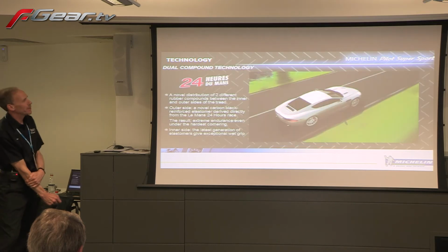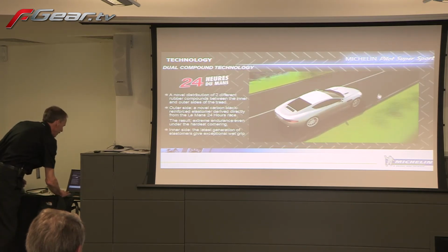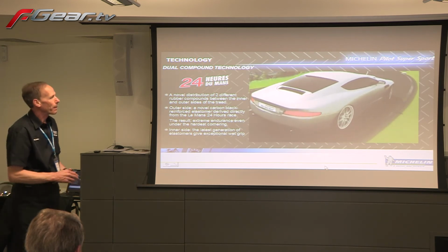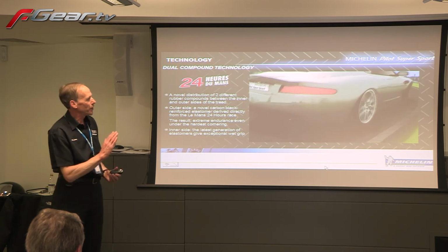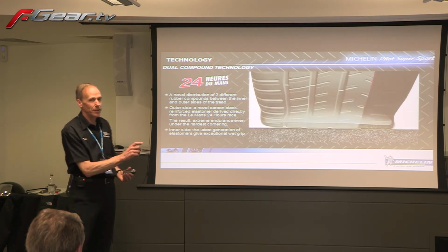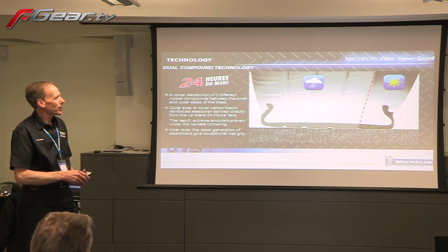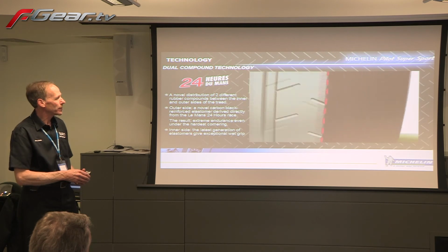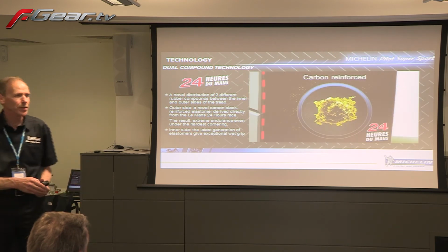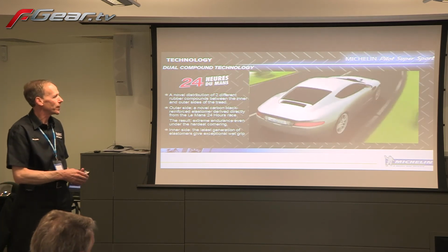Let's go back to the video clip. This really explains what the dual compound technology is all about. So on the outside, if you're cornering hard, for example, this car's cornering around to the left-hand side, it's the outside of the tyre that takes all the cornering force when you're cornering very hard. And we've got a very good hard handling compound with carbon black that's actually used. It's exactly the same carbon black that's used in the Le Mans 24-hour race tyres. So it's a very durable compound for very good dry handling.